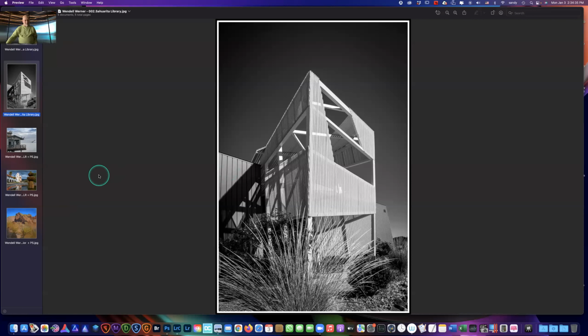Gotcha. So is this over near the police station and the village hall in that area? Well, this is right off Sahuarita Road by the schools, just maybe a quarter mile east of I-19. So it's on the north side of the road? Yes. It's separate from the main city buildings. It's just a little ways down from the Fry's gas station, I think.